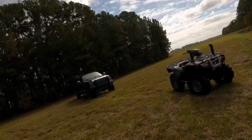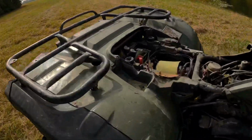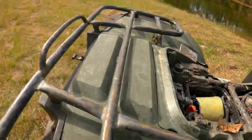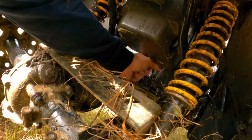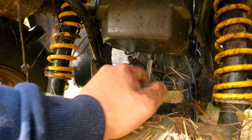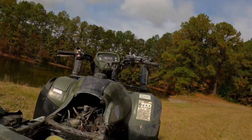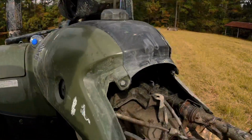Well, ladies and gentlemen, this is just a pain in the butt. So I hope y'all can see it, rolling back a second. That's kind of funny. So as we can see, the airbox is full of water. So that's the first step. Drain it. Come on. She's peeing. Next step is to take the spark plug out, because it's full of water right there.